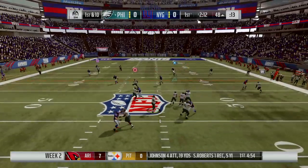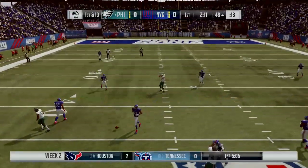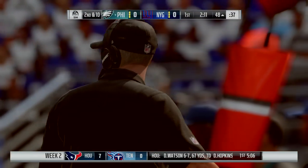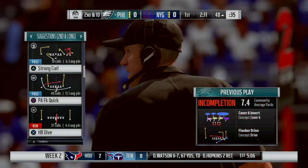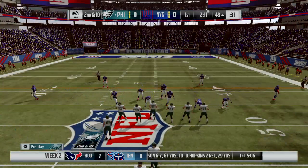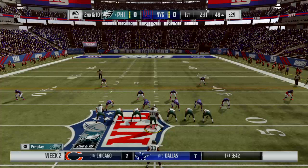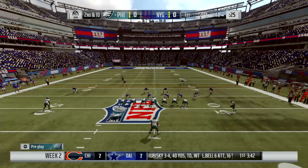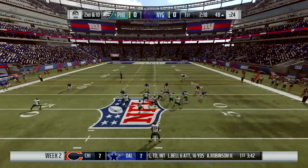On 1st and 10, here's Wentz. Over the middle, and it's incomplete. Mac Hollins, the intended target. That'll bring up 2nd down. It's always a battle. Who's going to win on 1st down, the offense or the defense? Let's face it, if you've got the ball, 4 yards or more on 1st down is what you're aiming for. They tried to throw for it there. Nice effort to knock that one away and bring up 2nd down.